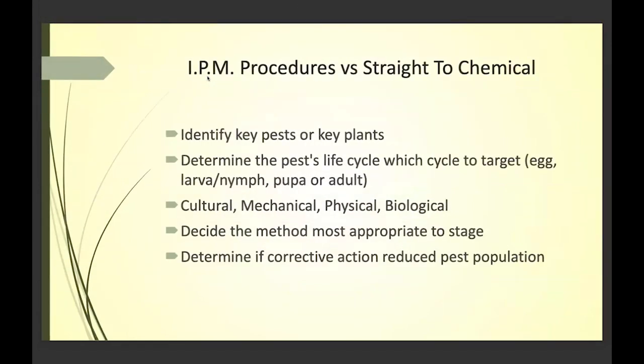Okay, so why do we use an IPM process instead of going straight to chemical? So we have to identify the pest. We also have to identify the plant, and know whether or not that plant can actually take that particular chemical. We have to determine the life cycle stage it is currently at. What we're going to apply is very different if it's at the egg stage, the pupa stage, the larva nymph stage, or an adult. And that really will determine the type of product and how it's applied.